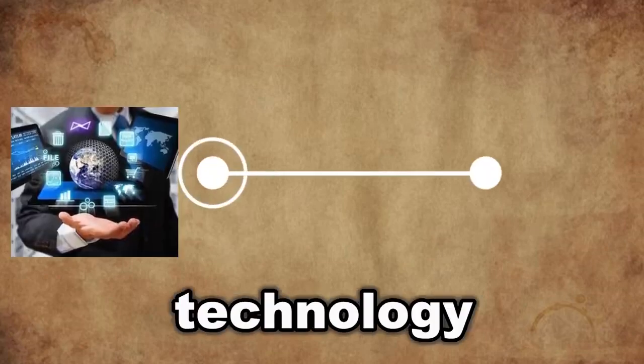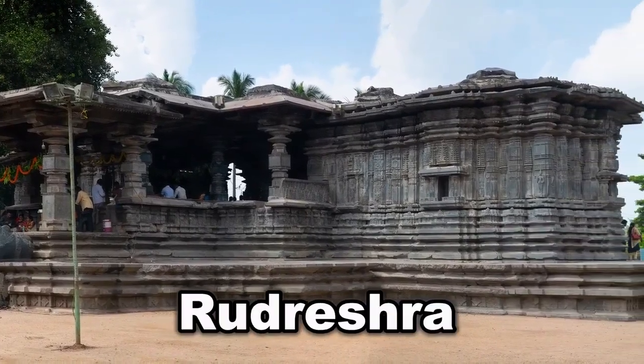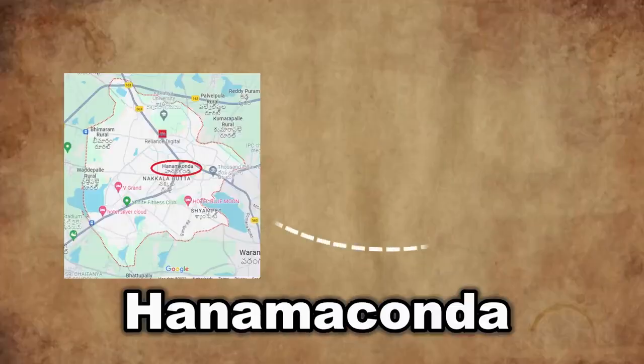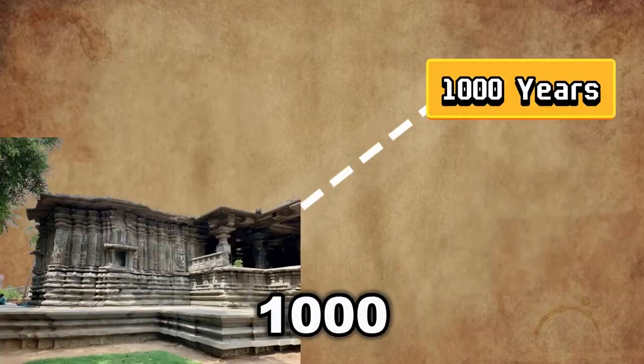Even modern technology will fail to make such a structure. This is the 1,000-pillar temple, or Rudreshwara Swami Temple, a historical Hindu temple located in the town of Hanamakonda, Telangana state of India. It is a remarkable structure that dates back at least 1,000 years.